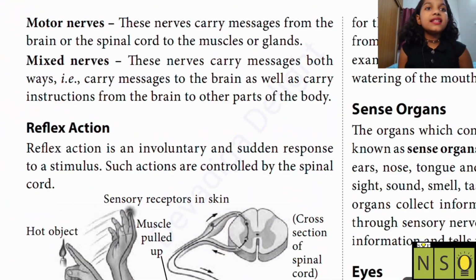Motor nerve. These nerves carry messages from the brain or the spinal cord to the muscles or the glands.